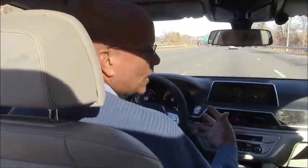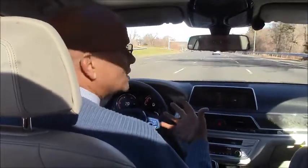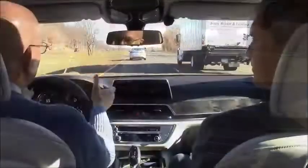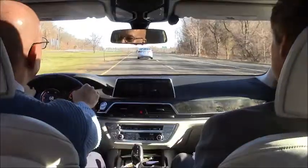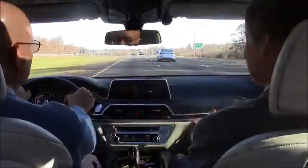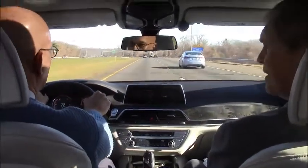The lower body weight increases the efficiency of the car, the fuel economy of the car, but also increases the handling and the dynamic dimensions of the car in terms of the handling. And the 7 Series is the first one to introduce it. So it's amazing technology. As you say, as a result, you're going to get better gas mileage, right, and better handling on the road, turning curves, and it just overall gives you a better ride and better control.